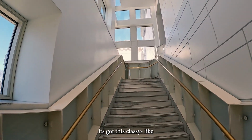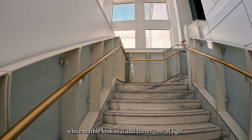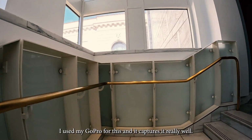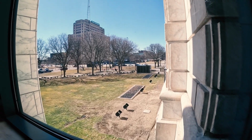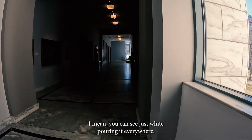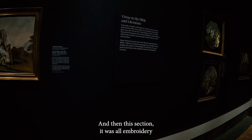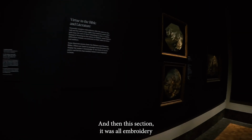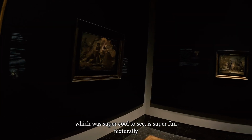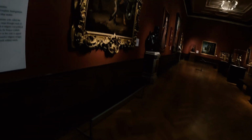It's got this classy, like, white marble kind of look to it, and there's tons of light just pouring in everywhere. I use my GoPro for this, and it captures it really well. I mean, you can see just light pouring in everywhere. Of course, there are some areas that are darker, and then this section, it was all embroidery, which was super cool to see, super fun texturally, and it's not a common medium that you would see today.